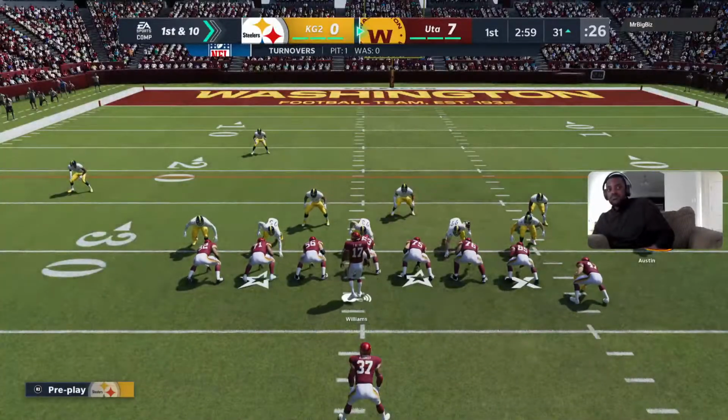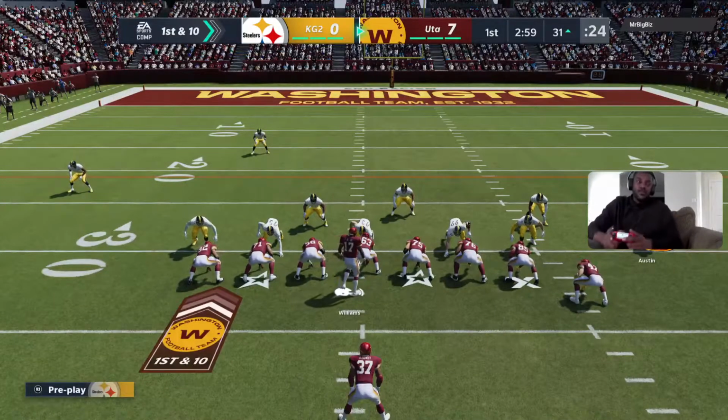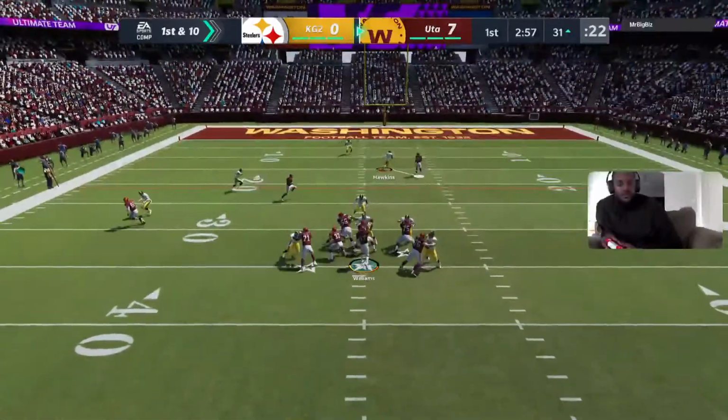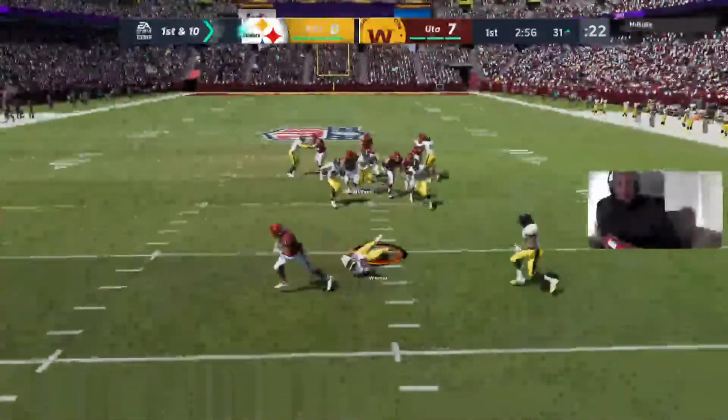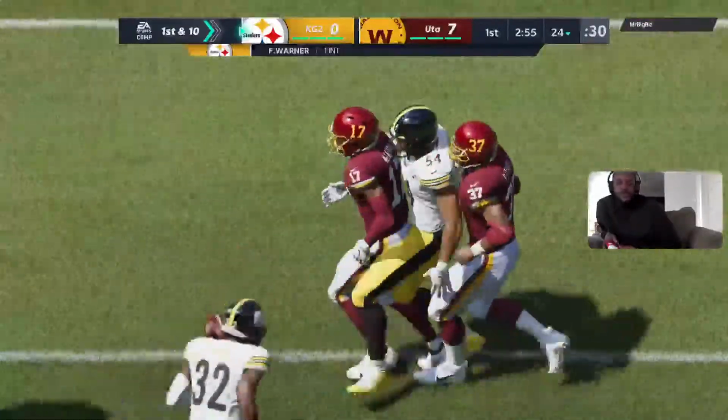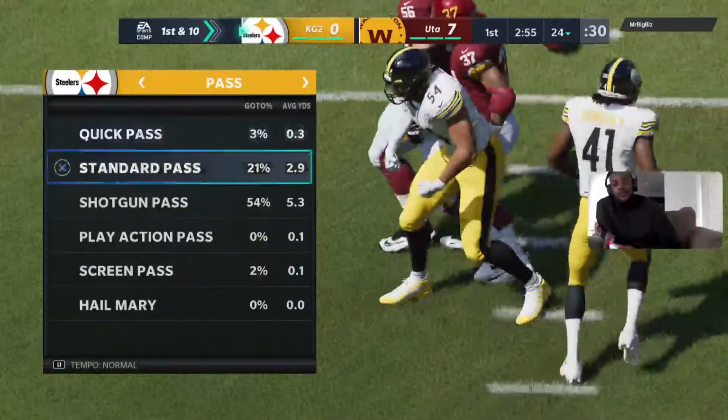Coming out with a jumbo package to start the drive. They'll take over 1st and 10 at the 31-yard line. Throwing to start the drive. Williams. And they have the football and will take over at the 24-yard line.